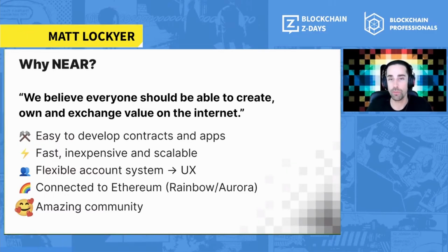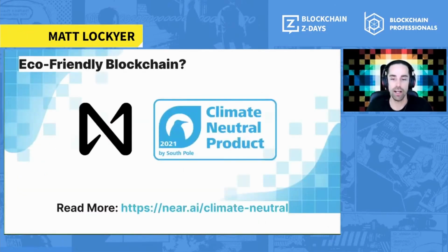And we have an amazing community. So I'll speak a little bit about the eco-friendly blockchain part and then the community. So we were certified as climate neutral by South Pole Global, which is sort of a blue chip carbon offset and auditing firm. So that's really great news. So you can launch your projects on Near without fear of basically damaging the environment.